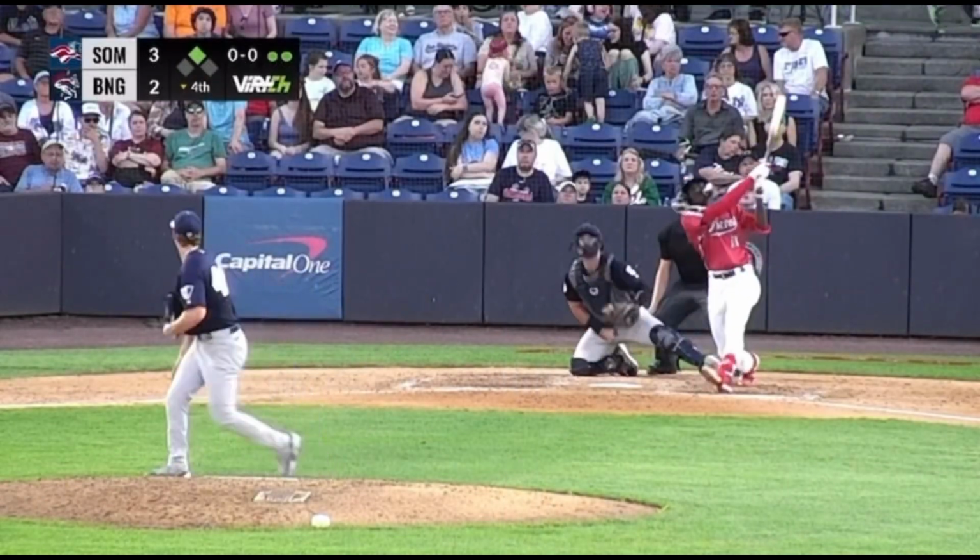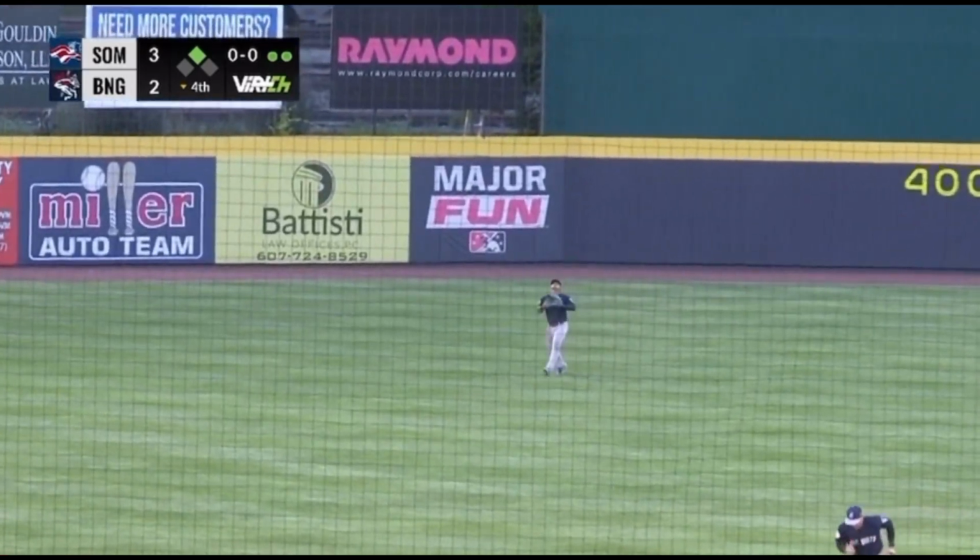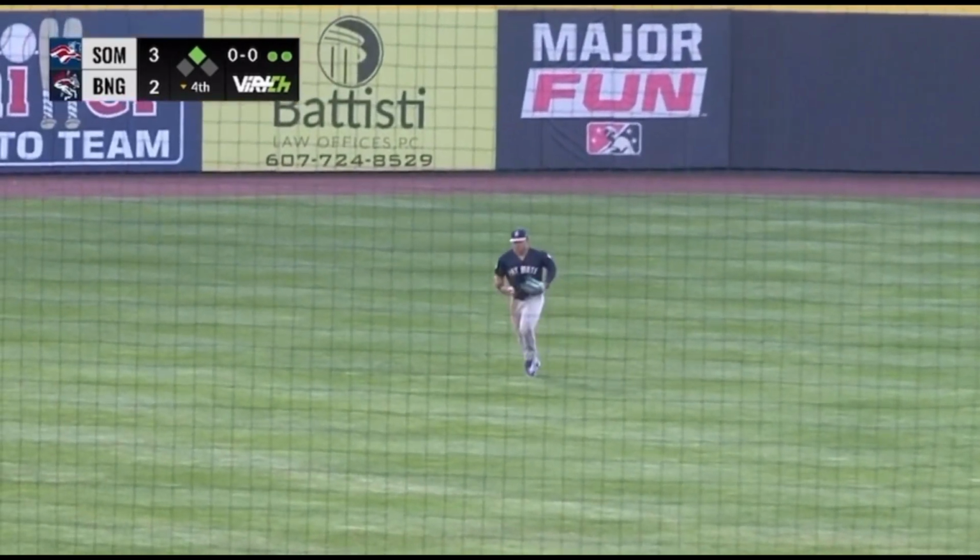Here's the pitch. That's hitting the air, pretty shallow center field. Dominguez got a beat on it. He's coming in toward his right a little bit, and he's under it, and he makes the catch for the final out.